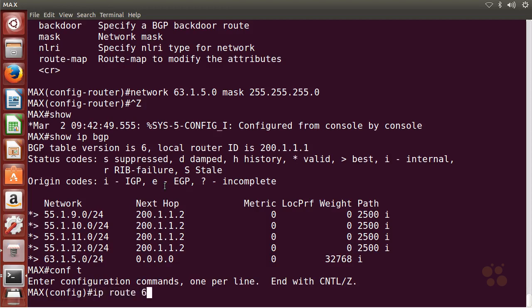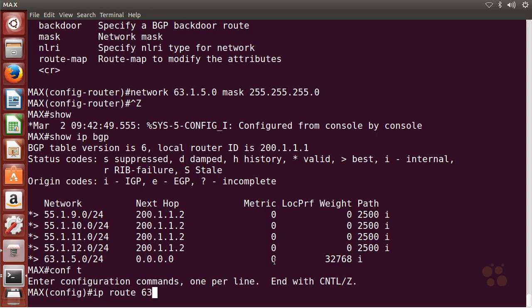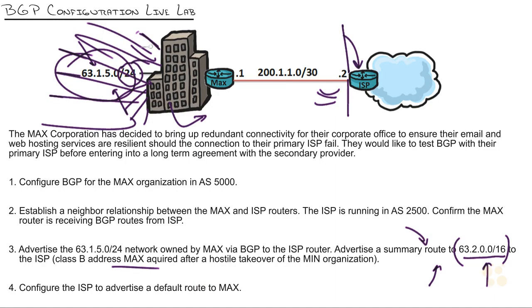IP route 63.2.0.0 255.255.0.0. It's a make-believe route, and I'm going to send it right out null 0. Right? I'm saying anything that I get for that network, I'm going to send to the trash, because if we really did own that, then we would have all those little subnets behind here, right?